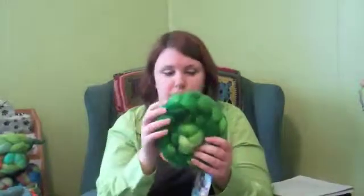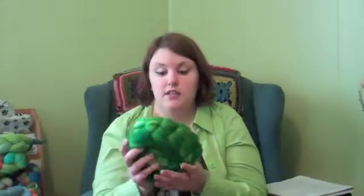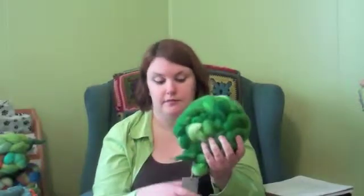It is gorgeous. I wish you could all reach in and feel this right now, because this is so soft. I could just pet it all day. I thanked her, I sent her a thank you message on Ravelry, and I said, I want a cat. I want to start spinning it right away. I didn't want to wait, but I wanted to show all of you the amazing fiber she got me. So this will be next on the spinning wheel when I'm done with what's on there now.